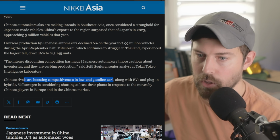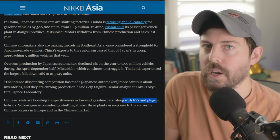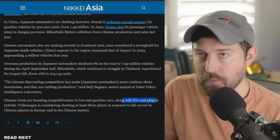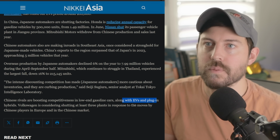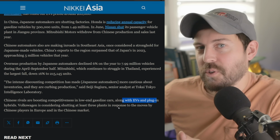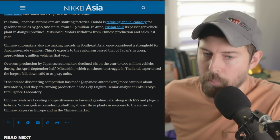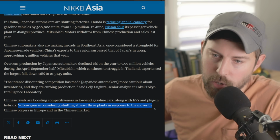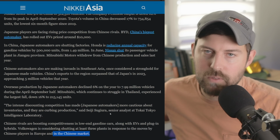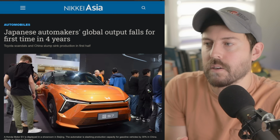Chinese rivals are boosting competitiveness in low-end gasoline cars, along with their EVs and plug-in hybrids. So they're hitting every single major powertrain segment, undercutting the Japanese, making cars at a competitive level in terms of quality, from my understanding, in terms of desirability in some markets. And well, if the pricing is low, that's going to increase desirability. And so that's really helping the Chinese cars capitalize and conquer the markets. Volkswagen's considering shutting at least 3 plants in response to the moves by the Chinese players in Europe and in the Chinese market. So it's a hot mess throughout the world. Unless you're one of the succeeding Chinese automakers, it's just not looking good.